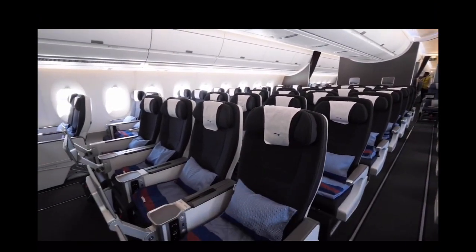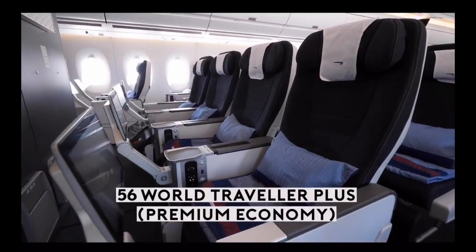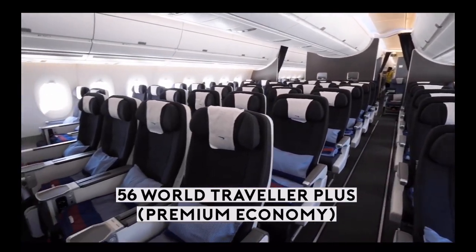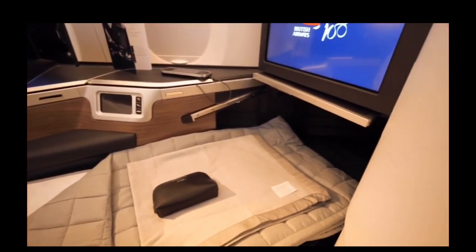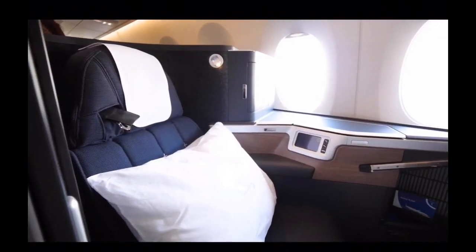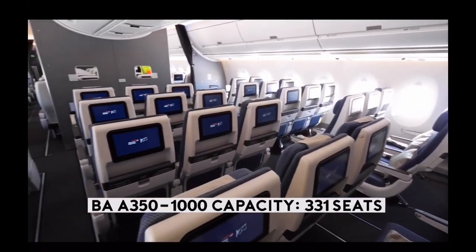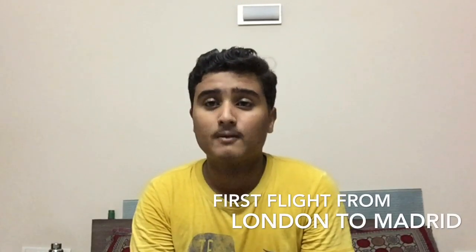The capacity of the A350 is huge, with a lot of cargo space too. They actually have one of the best first classes and some of the best materials used in these seats. It actually has a range of 16,000 kilometers, with twin Rolls-Royce engines, the Trent XWB-97 version. Pretty good aircraft. So now, let's have a look at its first takeoff from London to Madrid.